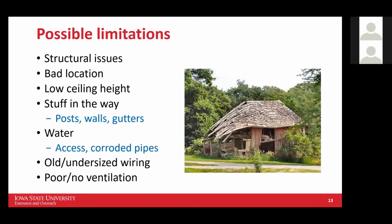There are possible limitations. So structural issues is a big one. You start remodeling these basement barns and things like that. Often there's posts in the way, low ceiling height, maybe not as much of a challenge for goats as it is for Holsteins or something like that. But things in the way, posts, walls, gutters that need to be moved or relocated. You might have to add some structural beams.